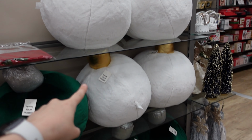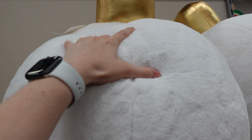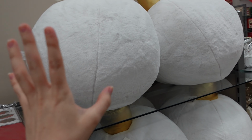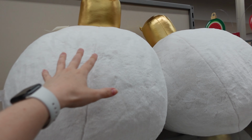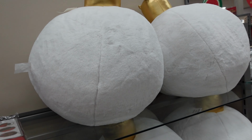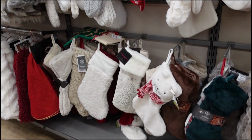Look at these giant ornament pillows. Over in America at Home Goods, I think they have this boucle ornament pillow, and I really want something similar, but these are massive. These are like 50 centimeters round. They are huge. All the Christmas stockings. Let me show you some of my favorites.